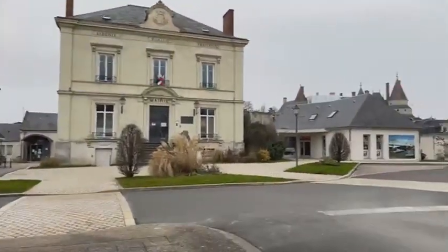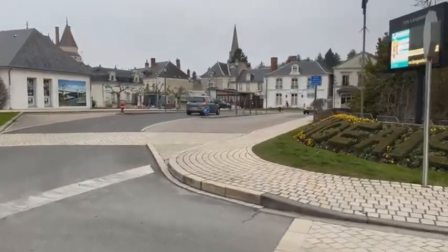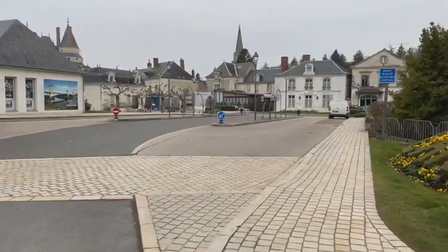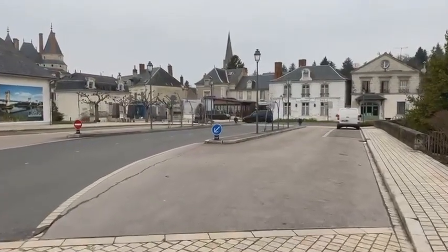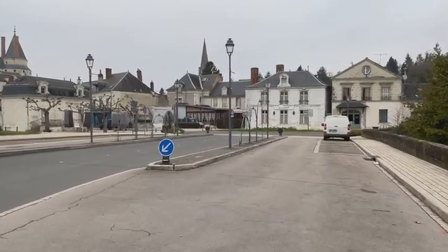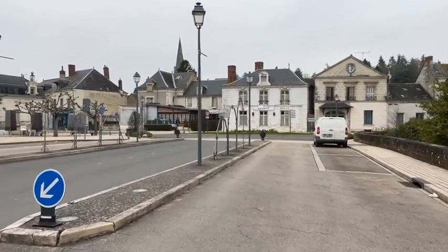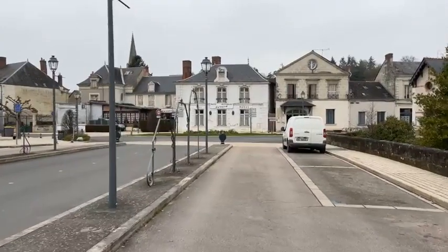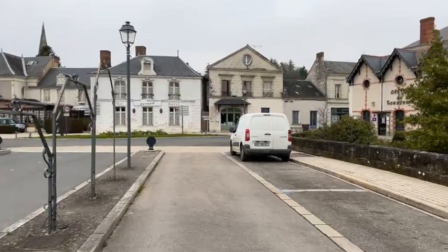So you're seeing Langeais, very peaceful, very quiet on a Sunday afternoon in the winter. If you come in the spring and summer, it will be a lot busier, especially on Sunday, because it's market day, a good size market. I would say this would make a great day trip if you're staying in a city like Tours or Saumur, which is not really far. By the time you're done visiting the chateau and the grounds, maybe visiting the market on Sunday morning, having lunch, it's a nice leisurely day trip with a very manageable town.